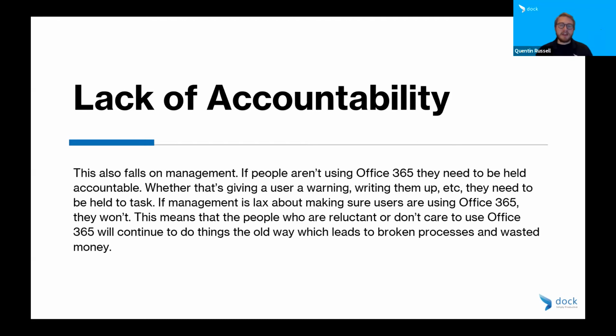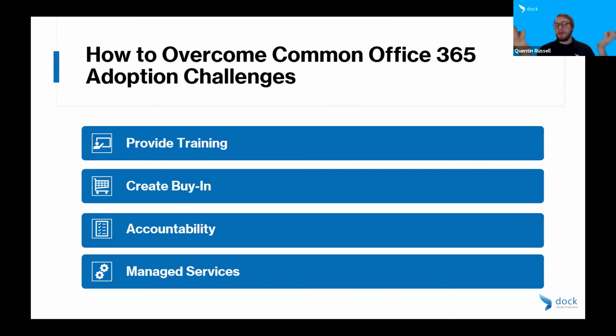While this is an example for our contract management system, which is built on SharePoint, it's still a good example of how accountability can help with overcoming adoption issues in your organization, which brings us to the last point: how do you actually overcome these common Office 365 adoption challenges? Well, there are four major ways you can do so. The first is you can provide training. The second is building buy-in. The third is accountability. And the fourth is using a managed service for your Office 365 environment.